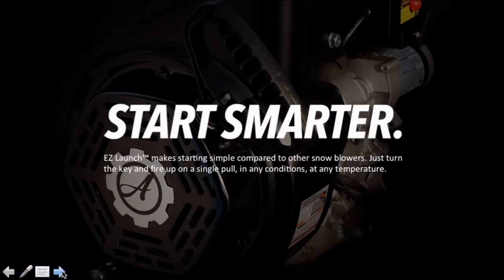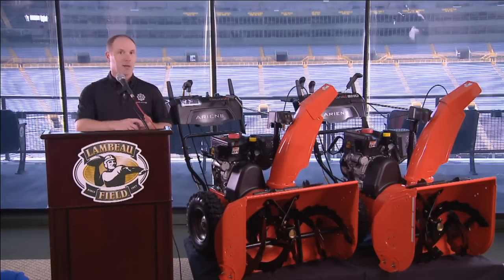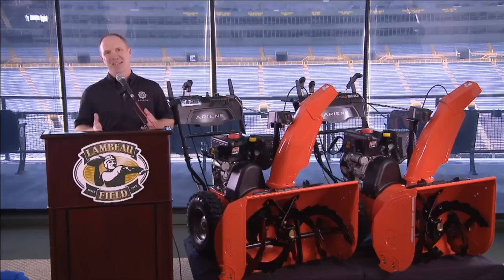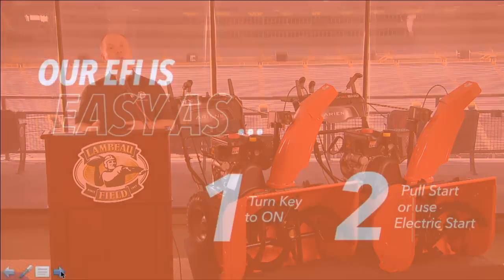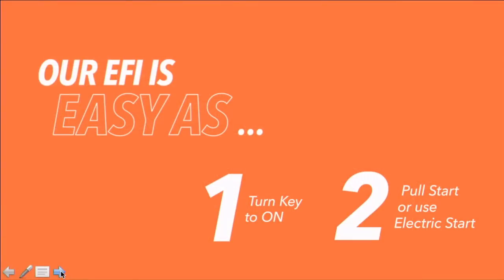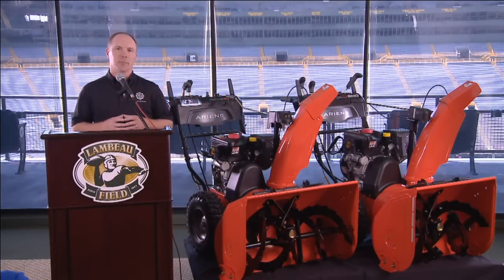With a typical carbureted engine, there might be 5, 6, maybe even 7 different steps that a user has to go through to get the engine started. You have to set the choke, you have to set the throttle, you have to turn the key, you got to pull the cord, and you got to turn the choke back off. It's a really complicated and complex way to start a snow machine. With our new EFI engines, it's as easy as 1 and 2. 1, you turn the key, 2, you pull the cord, and the machine starts. It's really that easy. Secondly, we offer consistent snow throwing power.